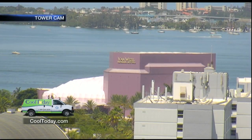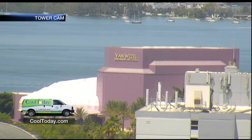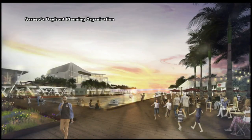Our top story today at noon, the future of Sarasota's bayfront and what could replace a 50-year-old landmark. You're looking live at the Van Wezel Performing Arts Hall on our tower cam right now. The big purple building has been a fixture on the waterfront for decades for concerts, shows, and gatherings. But today, we're learning more about what may soon replace it.